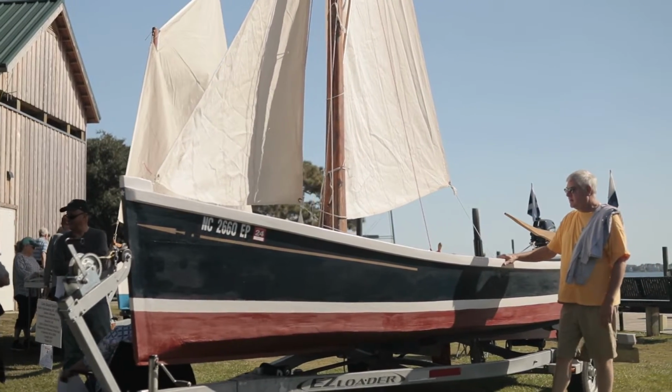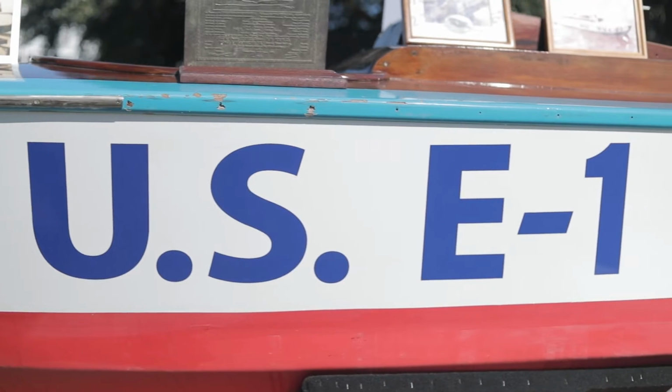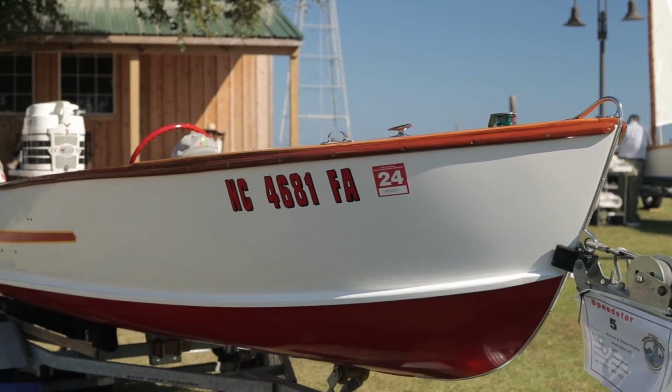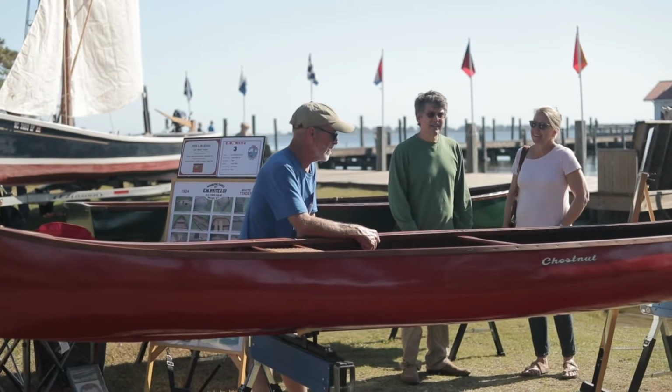Wooden boat building was a booming business here, and still is a booming business in Dare County. But it's always been a big part of both Manteo, Roanoke Island, and Dare County. Some are built by the exhibitors. Some have been restored by the exhibitors.